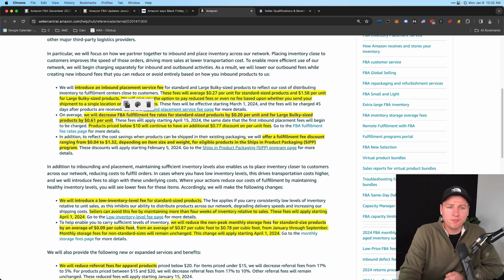Next, we have decreased FBA fulfillment rates for standard size products by 20 cents per unit and for large bulky size products by 61 cents.